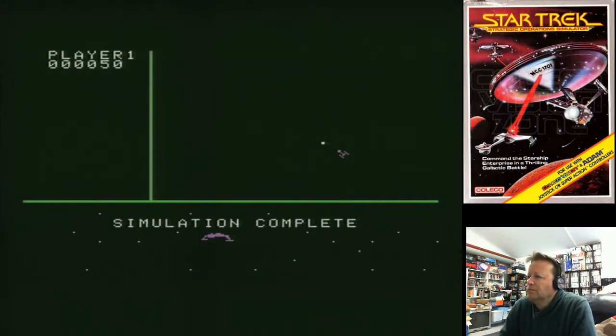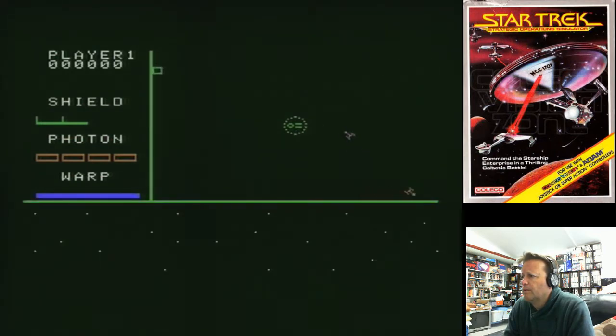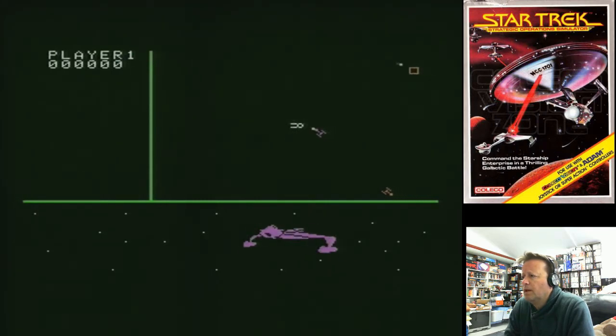Oh dear. I didn't last very long, did I? So obviously the fighting section's down the bottom, and you've got your overview up the top. Obviously there are more controls for shields and things. Let's do another game. Okay. Let's try again. So the top yellow button was fire. Okay, set the buttons. No, I'm dead again.